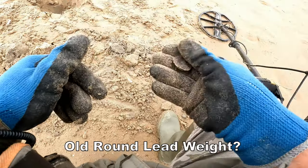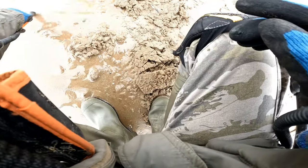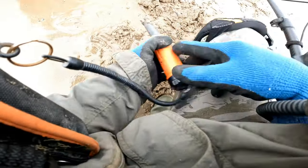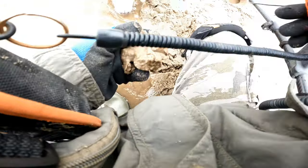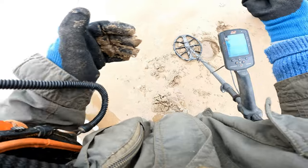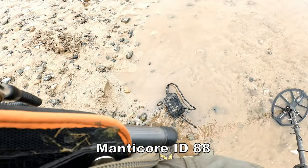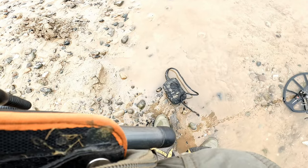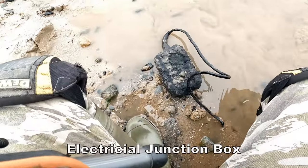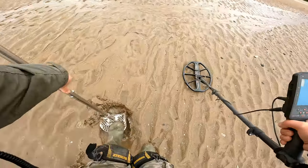That's it, found it. Are you joking? In here. Got it. Well, that was 88. Look at the size of that. Some sort of electrical device there. Look, connections and wires. I don't think I'd be putting that in my pocket. 86.